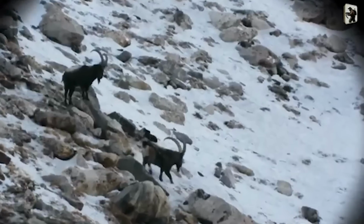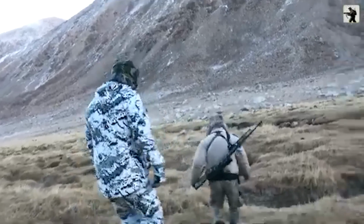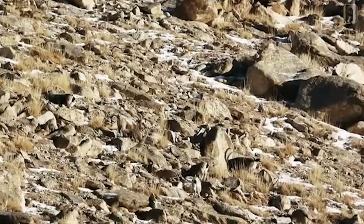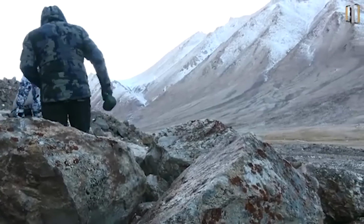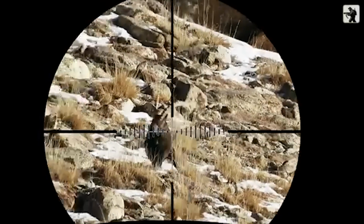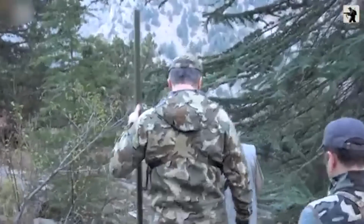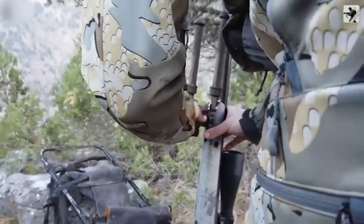It is crucial for hunters to apply for a hunting license, as this not only ensures compliance with legal requirements, but also helps in the management and conservation of mountain goat populations. Understanding state-specific regulations and guidelines is essential for a successful and responsible hunting experience. These regulations may include specific dates, hunting zones, and quotas to maintain sustainable populations and protect the ecosystem.